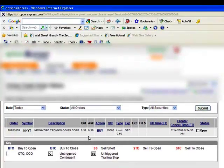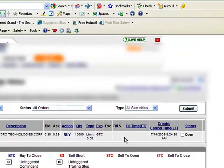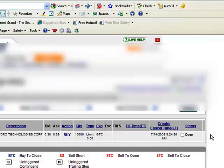And if I click check order status, okay, it brings up the trade that we've placed, the order number, the symbol that we're buying, 15,000 shares, and right here you can see it says open. Now, once the market actually opens and the order gets executed, that will change from open to filled and it'll become green.